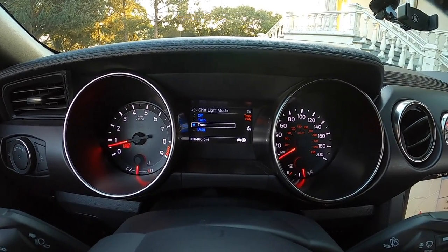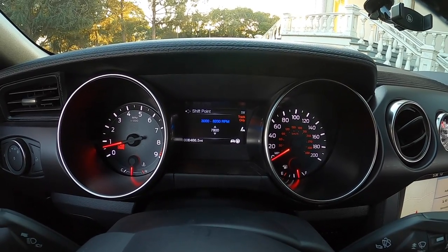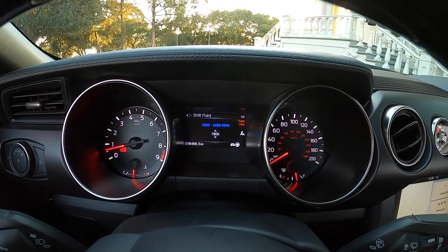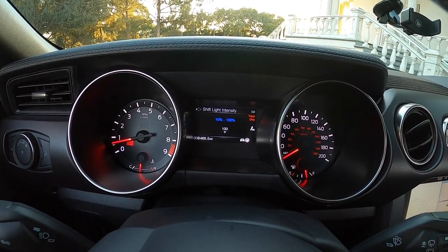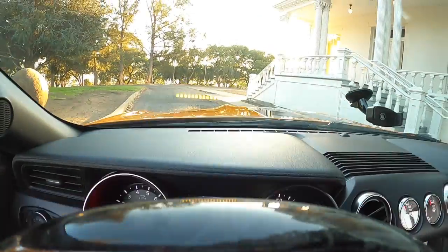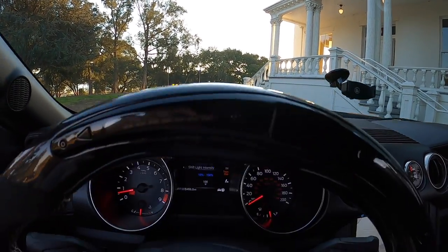I personally always keep it on track, and I have my shift point, which is adjustable, set to 7,800 RPMs, when it completely closes in and flashes at me. You can also change your shift light intensity, which I have set to 100%. You can dim it and you can brighten it all the way up to your desire.